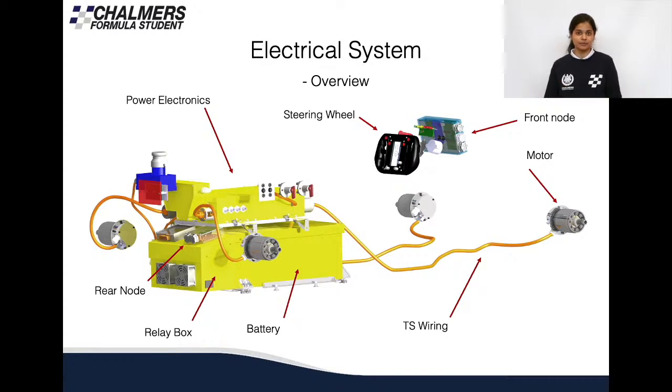To start with the high voltage system, we have the battery. This is what stores the energy that is used to run the car. Our battery is designed to have a maximum voltage of 580 volts and stores 6.5 kilowatt hours of energy.